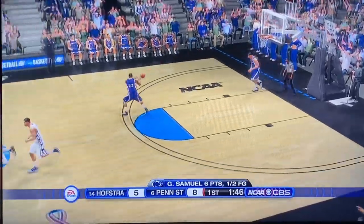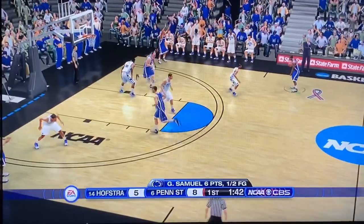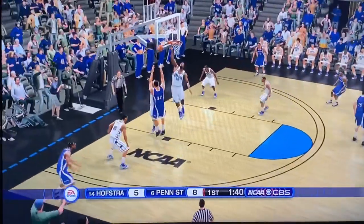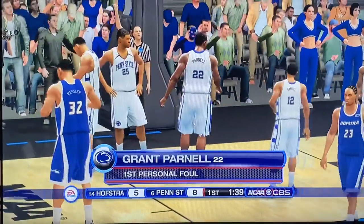G. Samuel gets the points. He has 6 points already. Three of them at the line, three of them off that shot. Looking down low, Hofstra missing the shot, but they get the foul. They are heading to the line.